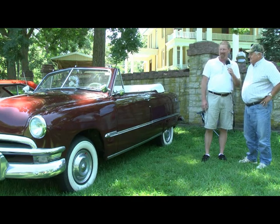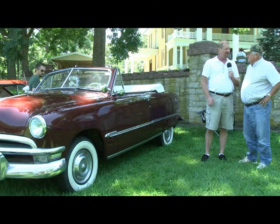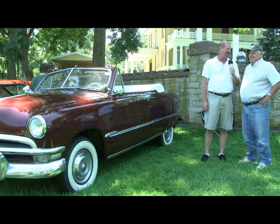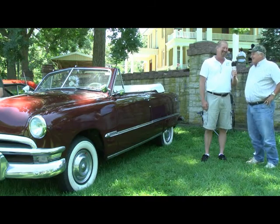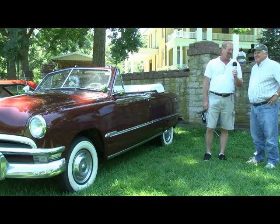All right, and from what I understood a little earlier, you have plans for this car someday? My grandson's going to get it someday. He's going to be the lucky recipient. He'll probably burn the wheels off of it when he first gets it. Well, that's a pretty cool grandpa that'll do something like that. Well, thanks a lot. I appreciate you talking to me. Okay, thank you.